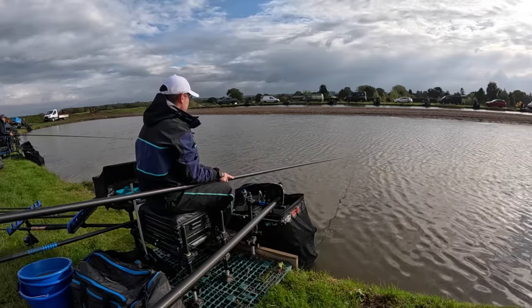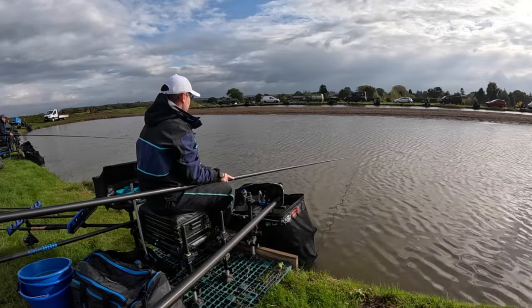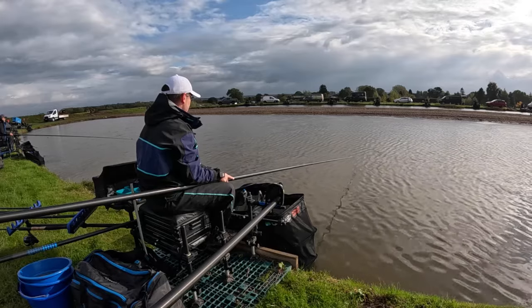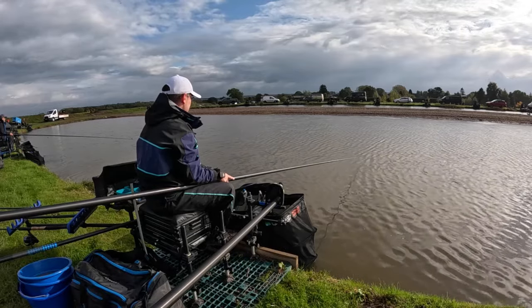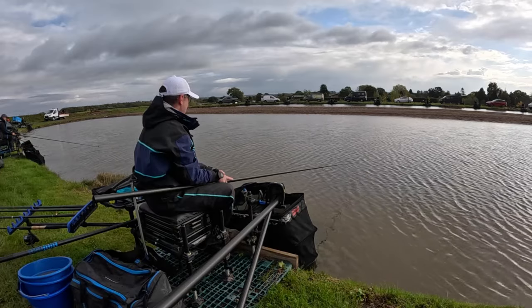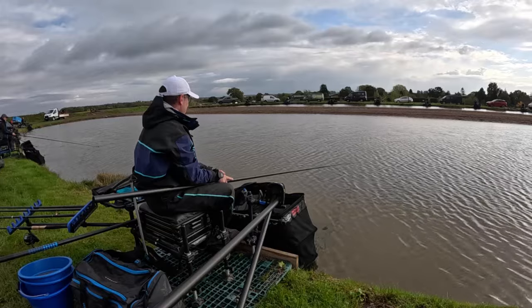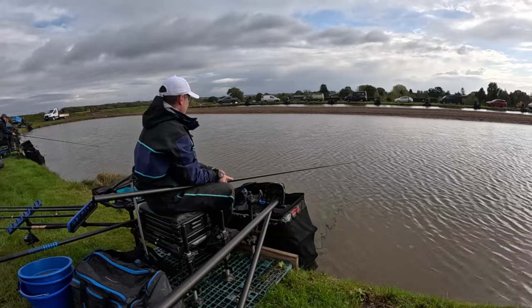So throwing them in, I felt like they would come to the noise, but it took a little bit of time to get going. Sometimes you can get the carp going really quick, but the angler on my right was catching on the off. Literally within 5 minutes, I think he'd already had his first carp. We're now 20 minutes in, and I hadn't even had a bite.